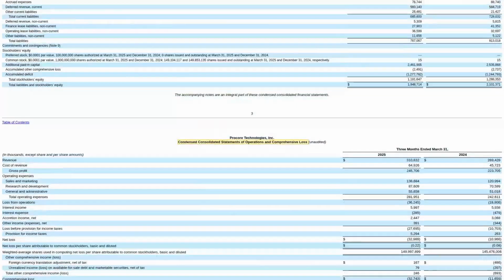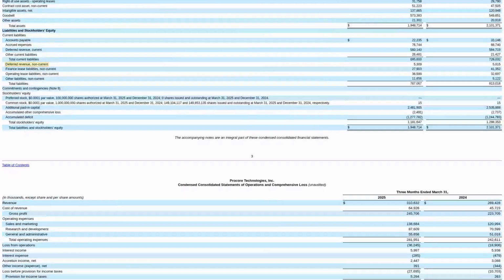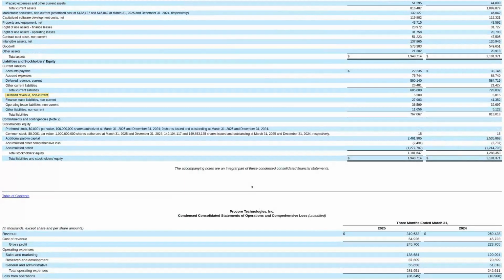Now, onto how they actually performed during those 3 months. Their revenue, the total amount of money they brought in, increased to $310.6 million compared to $269.20 million a year ago. So revenue increased means they're selling more or charging more or both compared to last year.